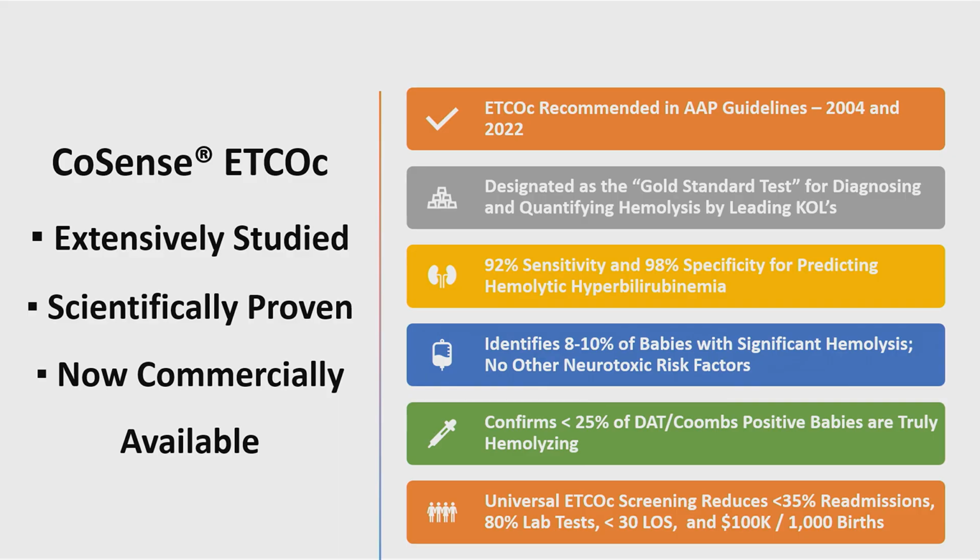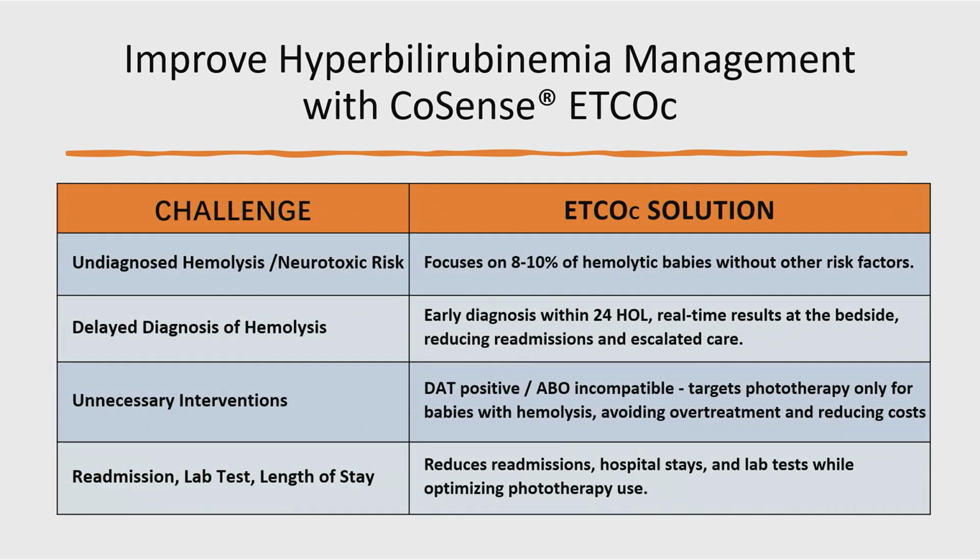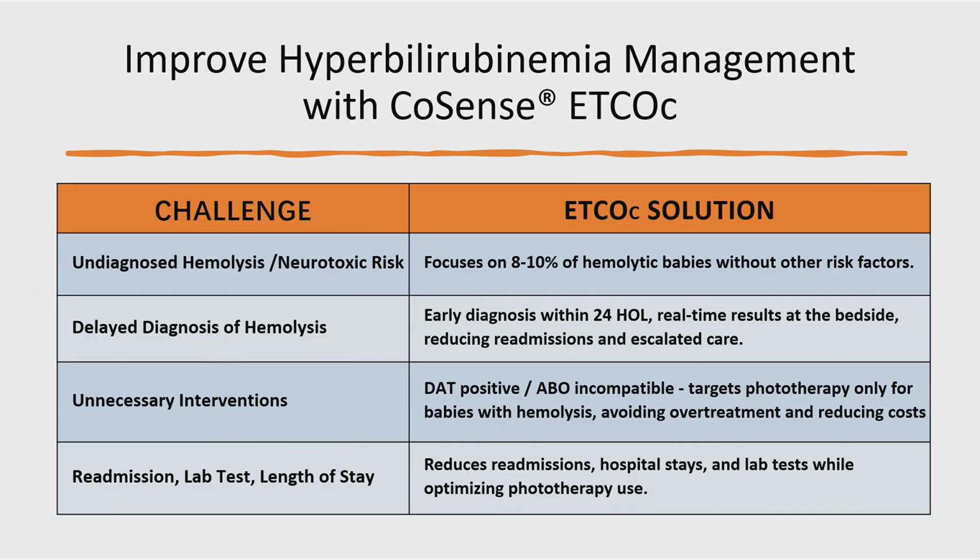And overall in that study, they found that it reduced readmissions, reduced the number of blood tests done, and that there were savings associated with those outcomes. So how do you incorporate it into your practice, and what impact does it have? First, undiagnosed hemolysis and neurotoxicity often goes unnoticed, so it's underappreciated and thus undertreated. By focusing on that 8 to 10% of babies that are hemolytic and have no other risk factors, it allows you to bring the thresholds down for those babies that are truly hemolytic, not necessarily because they're DAT positive.